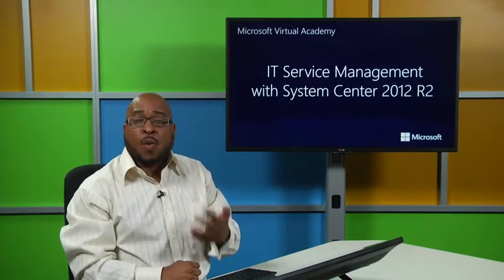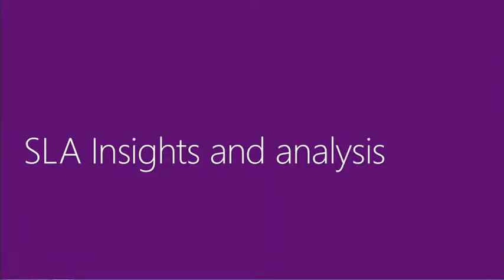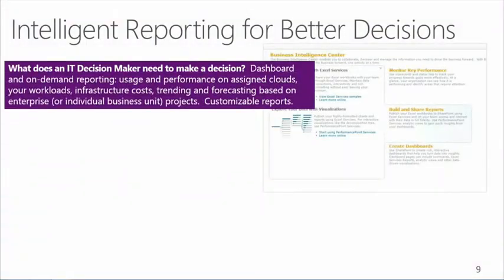So we've been talking about IT service management and what that means within the Service Manager component, and how we are bringing together the ITIL v3 learnings into the product itself. I want to talk about the SLA insights and reporting. This is all about enabling IT to provide more intelligent reporting for better decisions. And that's something we're going to do through a number of different mechanisms. So let's dive into what that looks like.